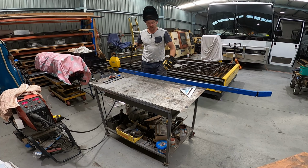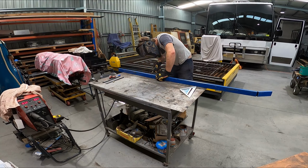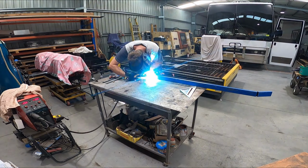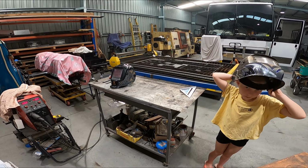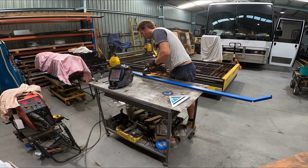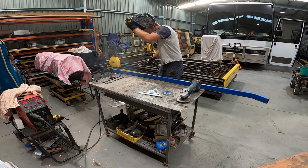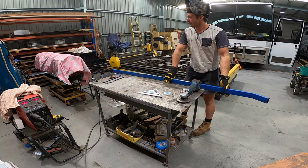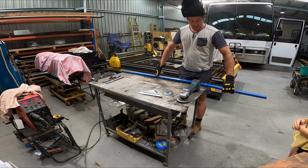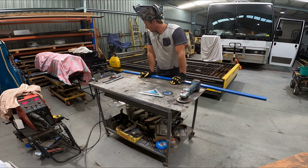Do this weld. Ava's masked up as well. And all we're doing here is welding it here so it doesn't move as I weld it up. Done. Now we're going to do this end. So what we're going to do with this is we're going to cut a section out to fill that in, because that's quite a large gap to cover. And yeah, get it done.